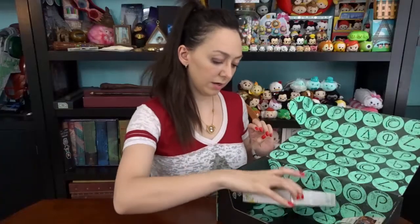Now let's open this Expecto Patronum picture frame. Here's a look at the box first.